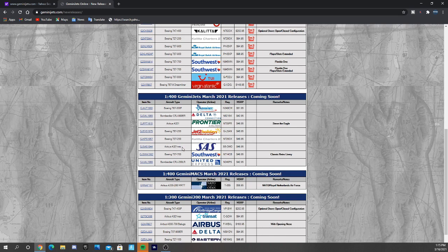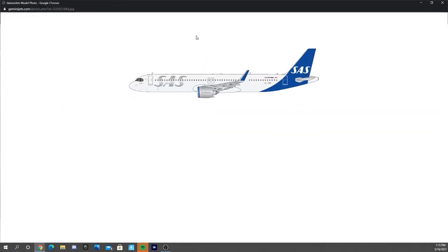Next we have the SAS Airbus A321neo, as you can see right here, for $46.95. Let's take a look at that aircraft. This also does have very good detail. The engines do look quite big, unfortunately, but I don't think that should ruin the model at all.